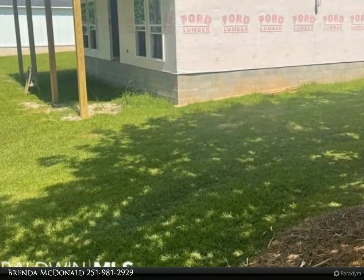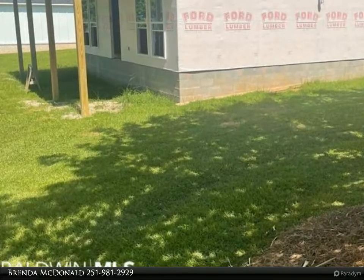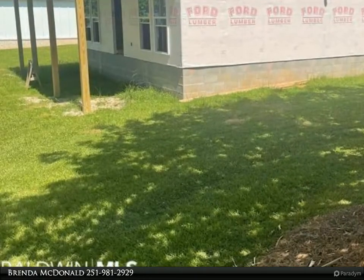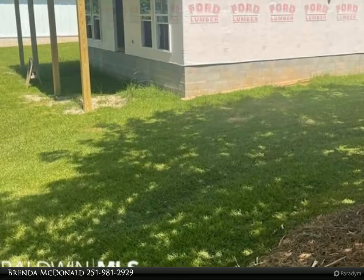Neighborhood amenities include outdoor pool, clubhouse with banquet/meeting room, full kitchen, and fitness center. Photos are of a similar home and not the subject property.